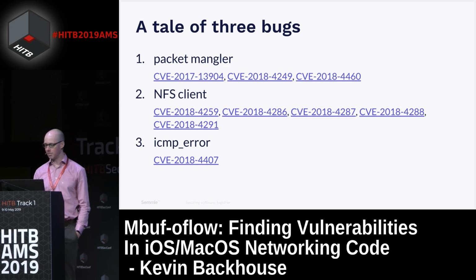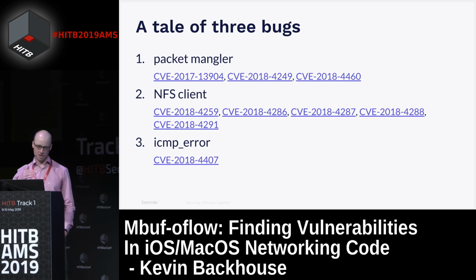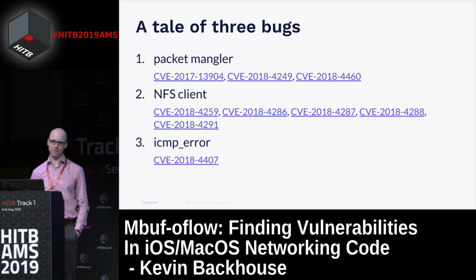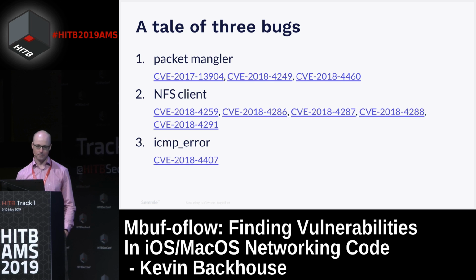But in fact, what you'll also see is that this PacketMangler bug isn't nearly as exciting in terms of the severity of the vulnerability as the ones that came next. But what it did do was it taught me about what might be interesting to look for, and that's what led to me finding these other bugs in XNU.